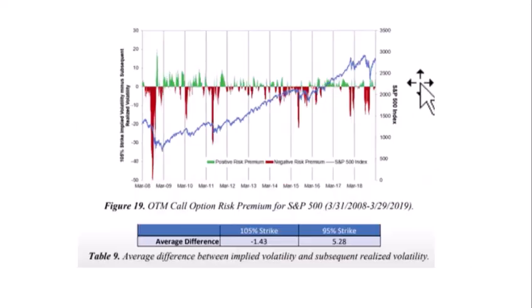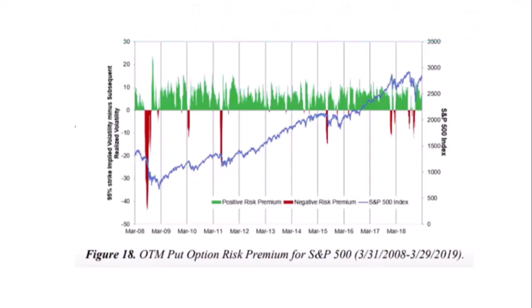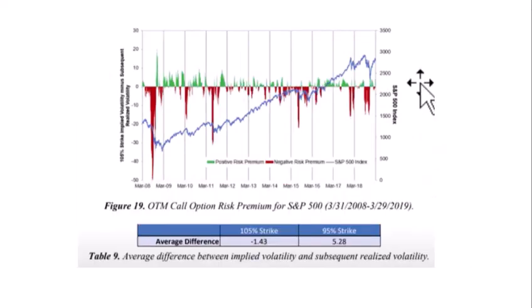Now let's look at the call side of things. Look how meager these shoots are in terms of vol risk premium for call selling. Very, very thin. Look at that. There's really not a lot of benefit there. And so really what you're looking at is what we've been talking about the whole time, which is the fact that puts tend to be juiced and calls tend to not be so juiced. You've just got to be much, much better at this as a call seller.